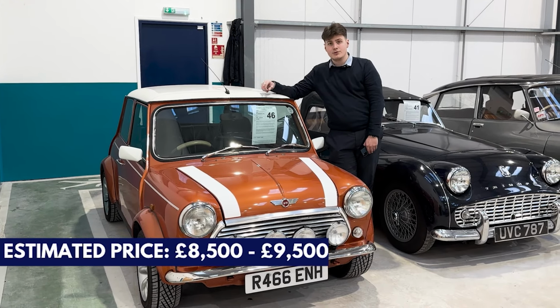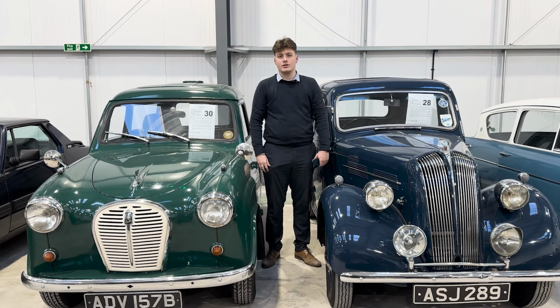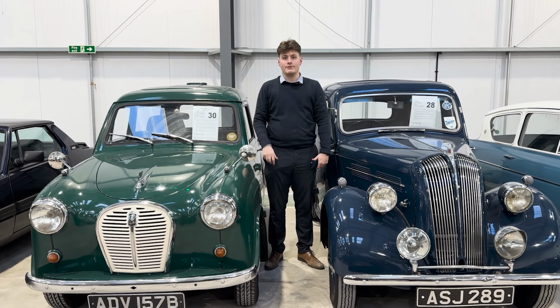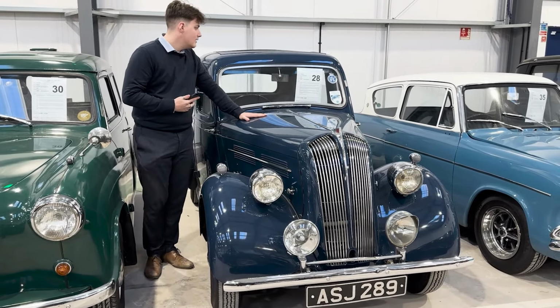So we're back now with the next couple of cars in this video. I'm joined by lot number 30 and lot number 28. These are two cars from a 3-car collection that are in this winter's sale. The other car involved in this collection is the Rover P4 100. It's in here as well. We're going to start with lot number 28, this lovely little Standard Flying 10.